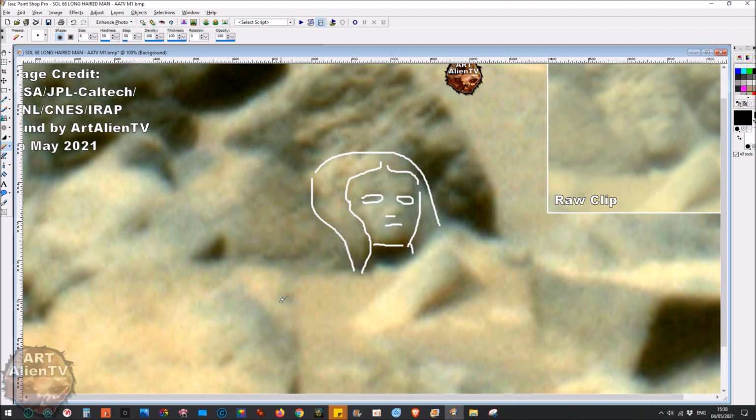So this may be a woman. Don't know. Absolutely no idea. Man or woman, but with long hair. Very interesting.